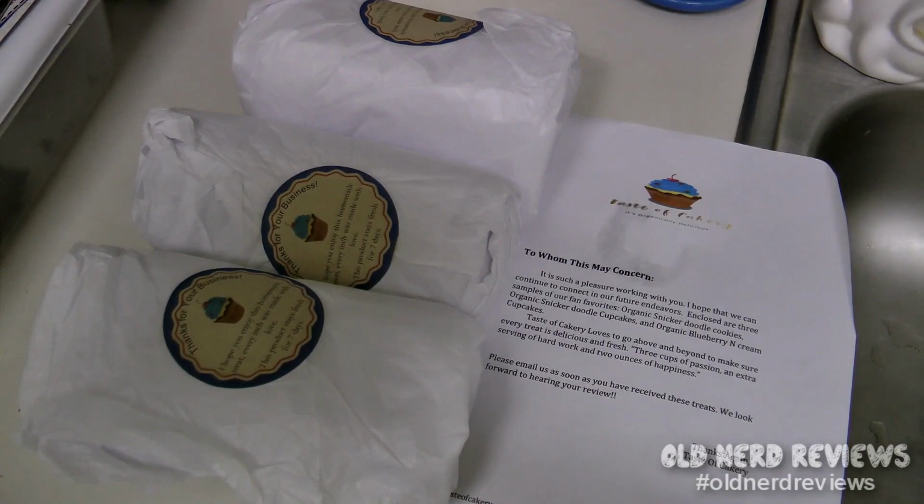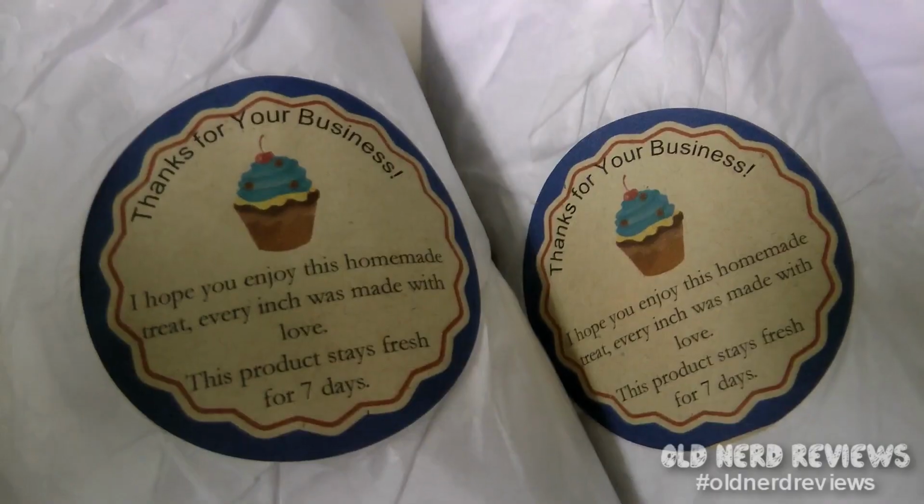So she sent them 2-day mail. I just got them today. And enclosed are 3 samples of our fan favorites: organic snickerdoodle cookies, organic snickerdoodle cupcakes, and organic blueberry and cream cupcakes. So that's what we're trying out. Came wrapped up all nice and neat with their logo on front. Open up the paper, and then we got some bubble wrap to play with.